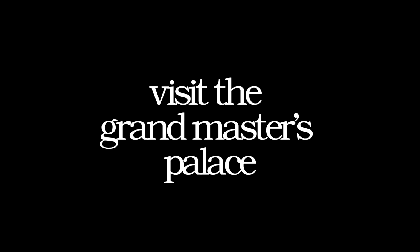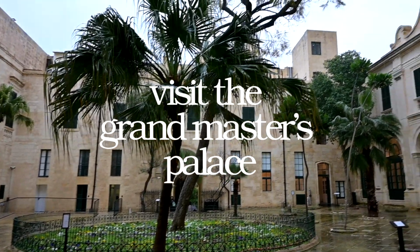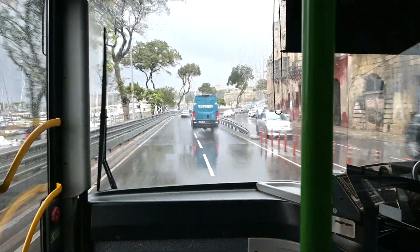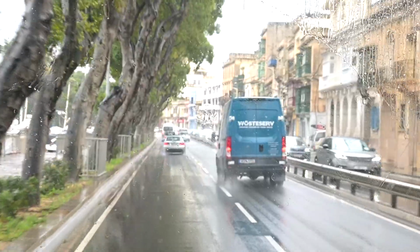We've got a lot to get through, so let's get straight to business with the most popular thing to do in Malta, which is to visit the Grand Master's Palace in Valletta. Although I don't find museums the most fun thing to do on a trip, they are hard to beat when you're hit with a rainy day like I was.